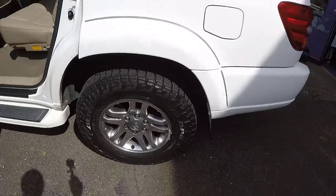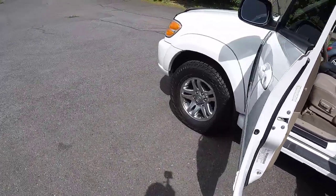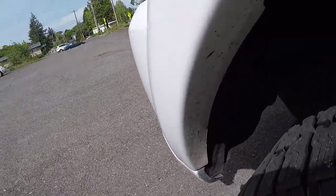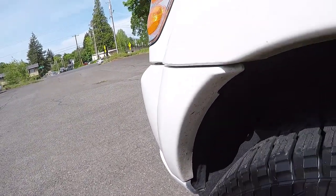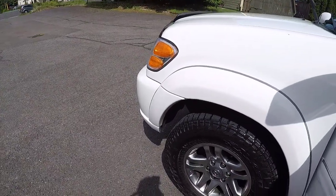Like I said, I'm not going to spend a bunch of time on it, but it's something that you can do that's going to make your Sequoia or whatever vehicle you might have look a lot better. Because you see how that is? That just doesn't clean up from a car wash. It just needs to at some point be done by hand. So we're going to do that right now.